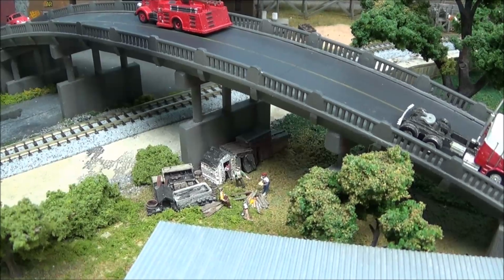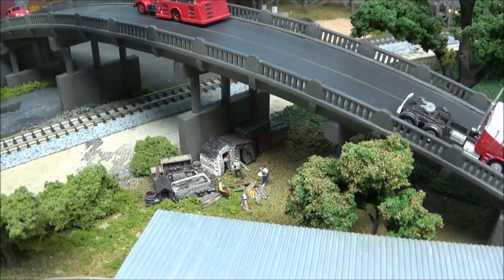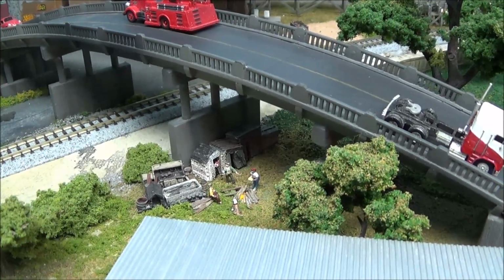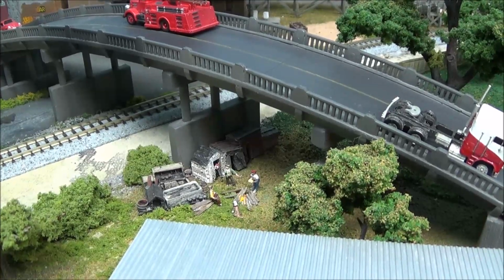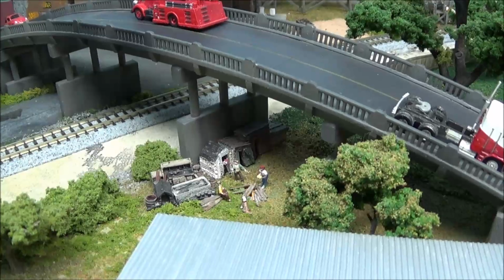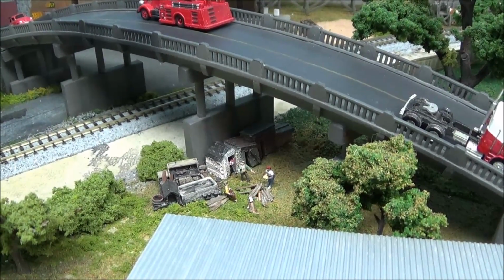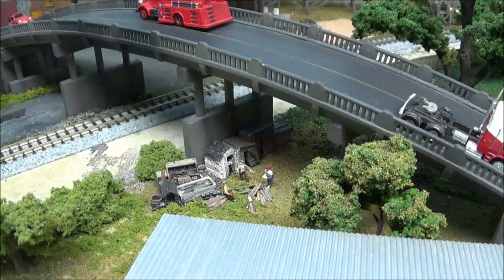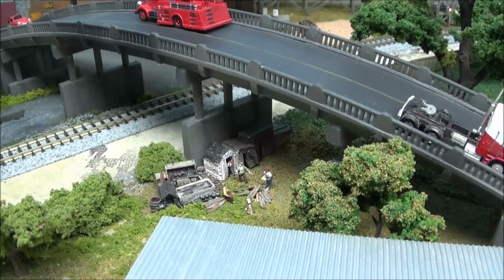Okay, this is another item. My hobo camp. All those buildings are pre-made by Model Tech Studios. You can buy the light flicker kit, and all the figures were pre-painted hobos by Woodland Scenes. So that's something that someone could just put together on a layout without having to have any kind of modeling skills. All it has to do is be put in place.